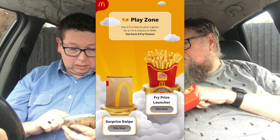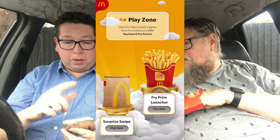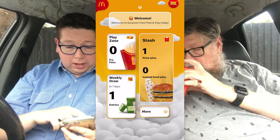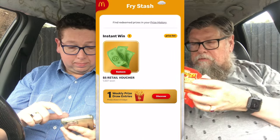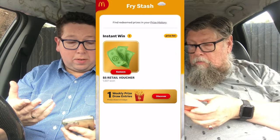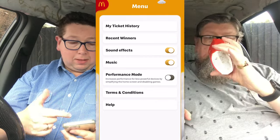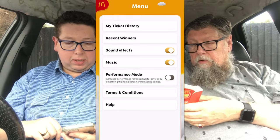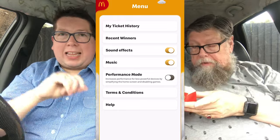All right. So there's the games. I don't have any more game passes at the moment. You have to buy chips and scan your codes. I've got one entry in there. I've got one stash, which is a $5 retail voucher. There's my prizes. And this is the part where you can turn off all the effects and stuff as well. So there's all those things that you can do to help you not have your phone freeze. I think I might go into those menus and turn those off.